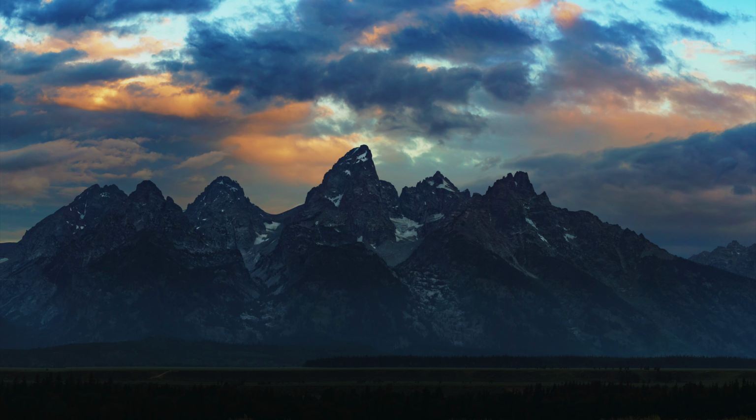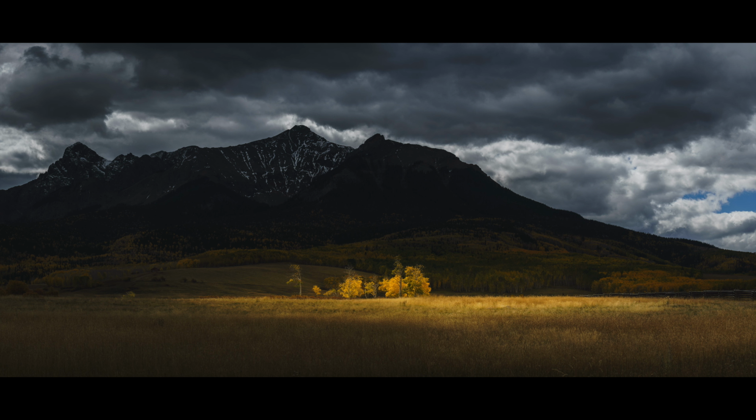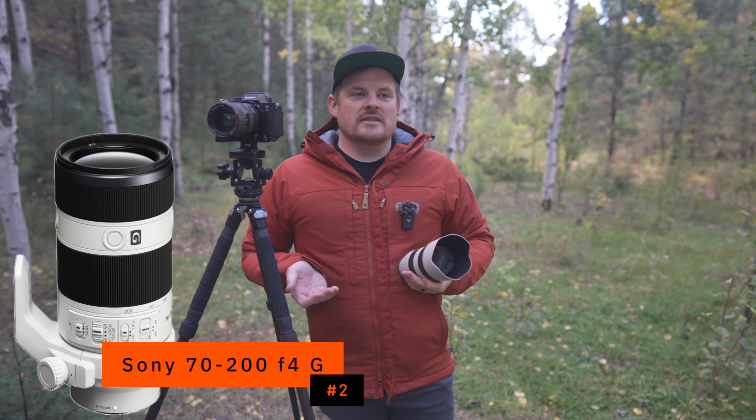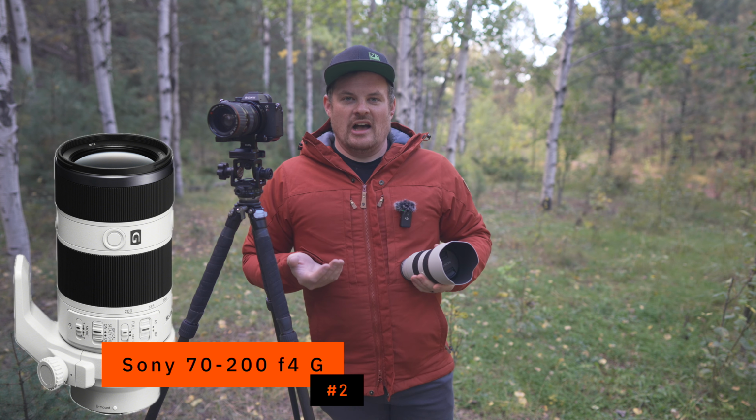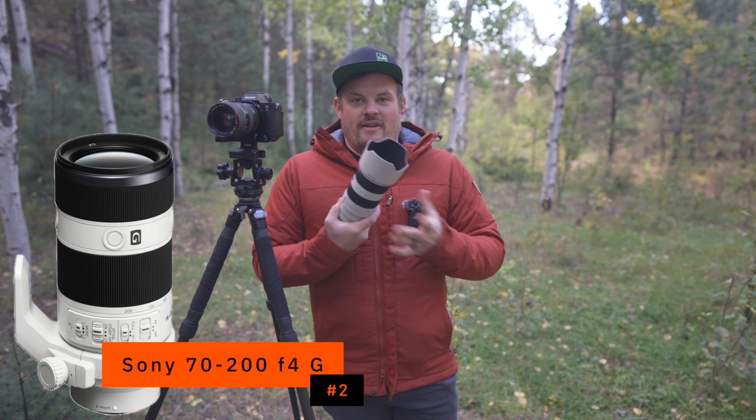We had a fall day down in the San Juans where it was a landscape photography dream day, and I used that lens. I just have so many fond memories of that lens. I can't help but have it on this list, even though if I'd had the new lens at the time, of course, that would have been it.